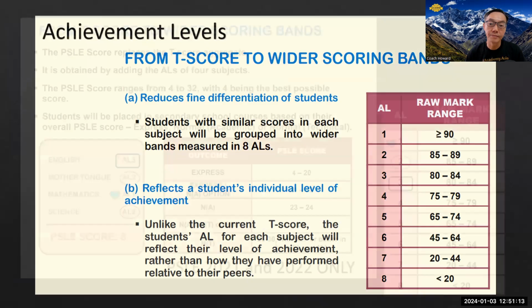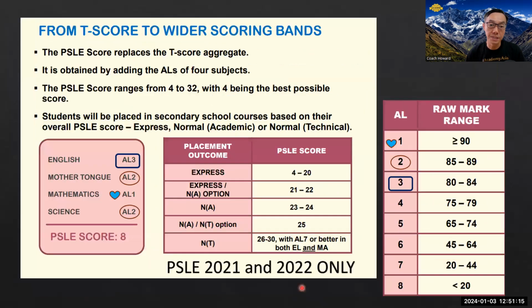Next, you can see this is a scenario. A student with these grades, for example, English AL3. So maybe the student is scoring 81 for English, you get AL3. Mother tongue, perhaps 88, you get AL2. Mathematics, the student did exceptionally well. Perhaps the student scores full marks, 100. So we get AL1. And science, perhaps the student scores 85 and hits AL2. So the AL3, AL2, AL1, AL2 give you a total score of AL8.